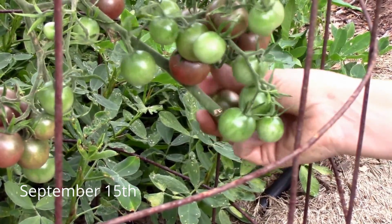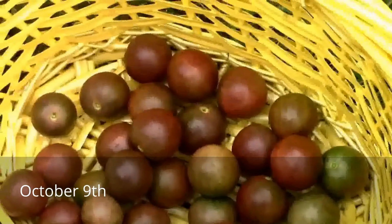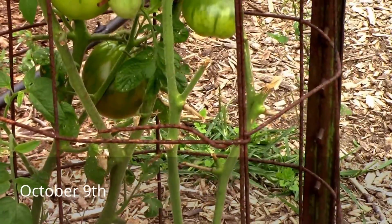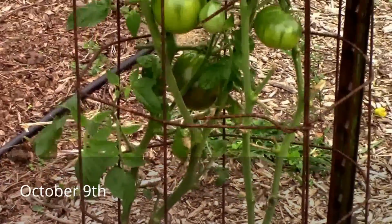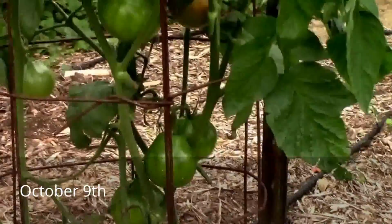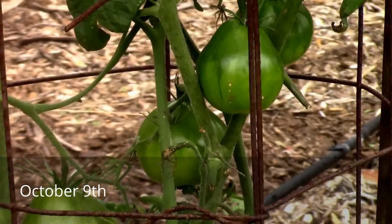Here's some black cherry tomatoes that I just picked. I think I'll be removing that plant soon. It's getting some blight on it. We have one other tomato plant that's left, and it's starting to get some color on it. This is one of our two suckers. The other was the black cherry. This is the Japanese black trifle.